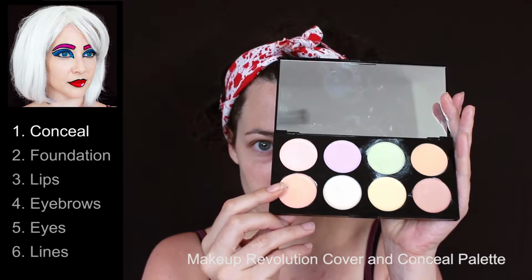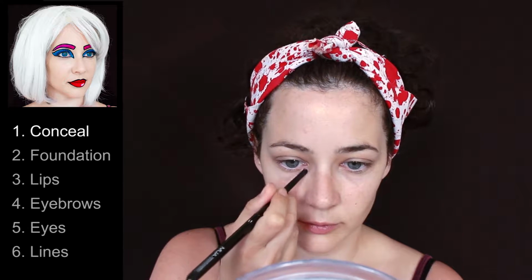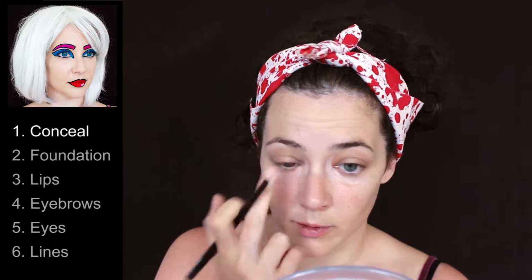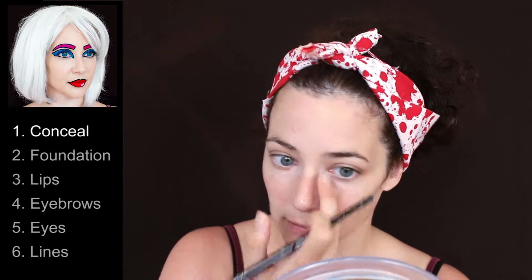I'm starting out with an orange colour corrector to correct my under eye bags, and I'm applying it with a small brush so that I can get it exactly where I need the correction. I like to blend out my colour correction a bit with my finger just by tapping over it so that I don't end up with a harsh line around it.